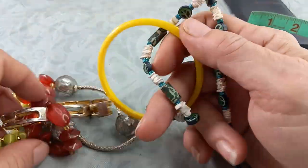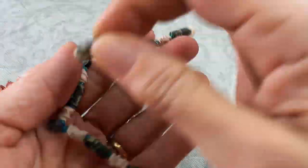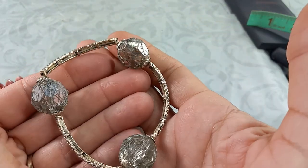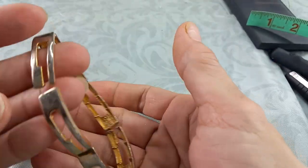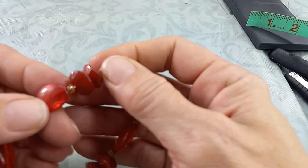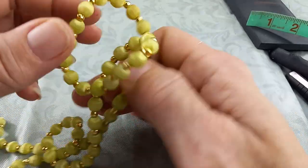We only have a couple more pieces here. Oh, that's craft. This is also craft. The stretch is really bad on this, but it's kind of interesting. So we'll do that for craft for $1. This is in bad condition. That's just going in garbage. Okay, plastic, we'll do that for craft. This would need to be restrung.